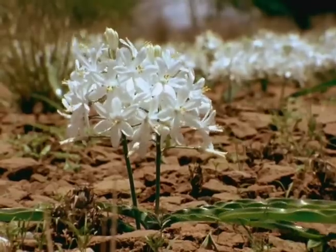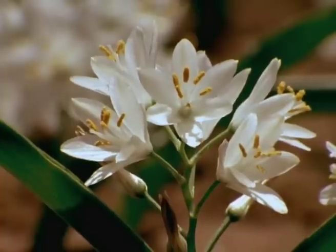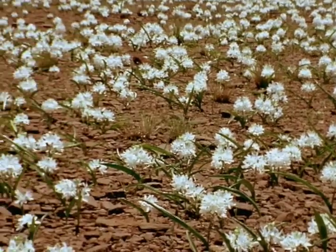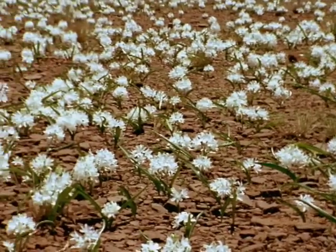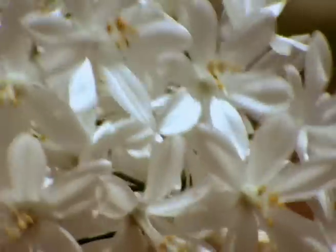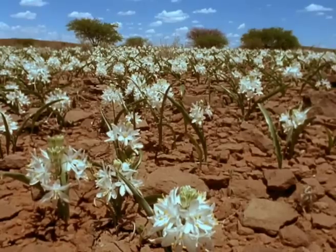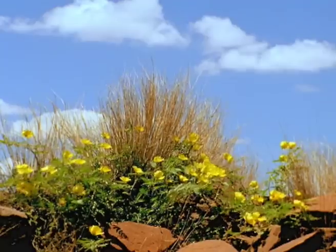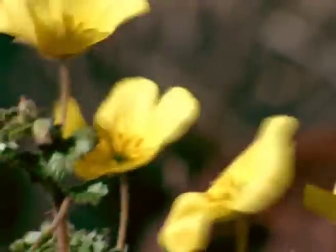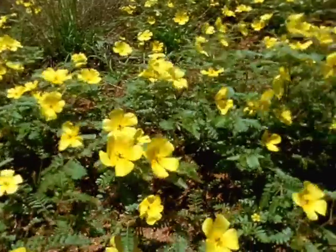Thanks to the rain, the desert is in bloom. Every day, the hot African sun draws moisture from the ground. So the plants have little time to blossom. Their seeds must often survive during long periods of drought.